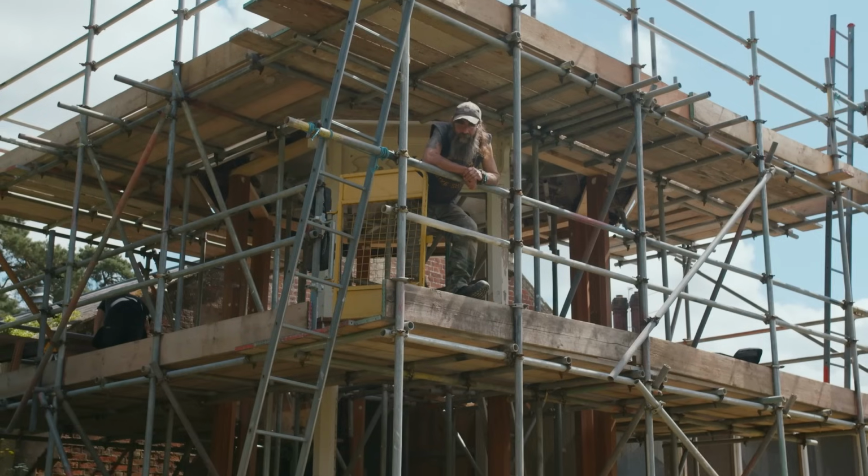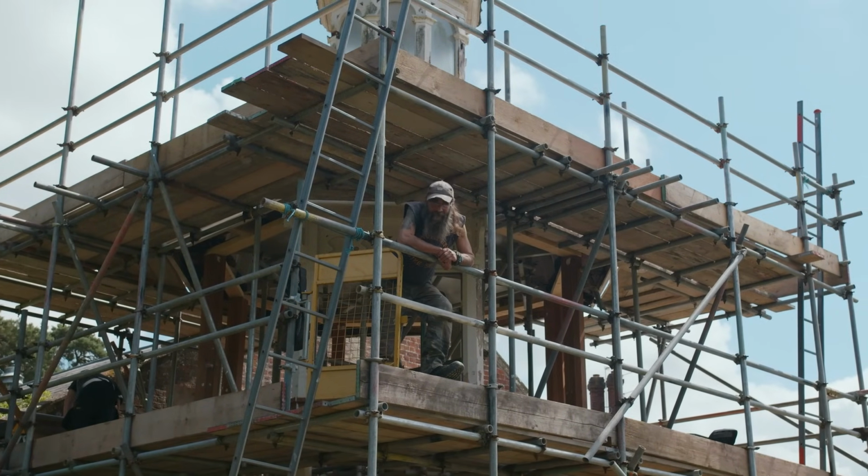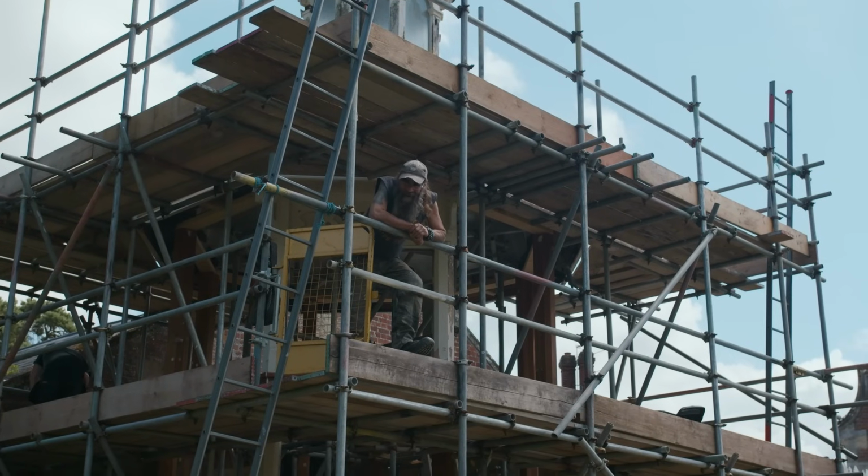And it must be quite nice working on a day like this. Oh, it's absolutely gorgeous and idyllic. Is it always sunny in East Anglia? That's what everybody tells me. No, it rains and it's cold.